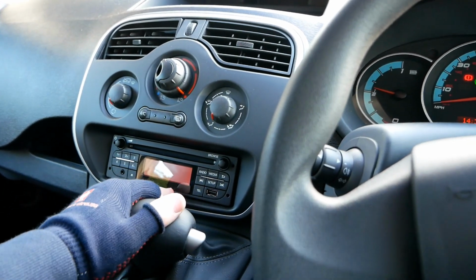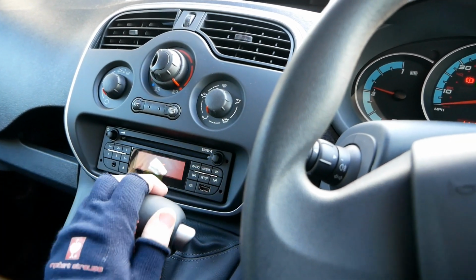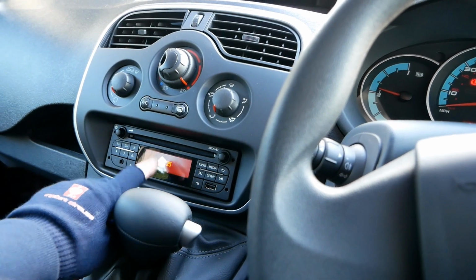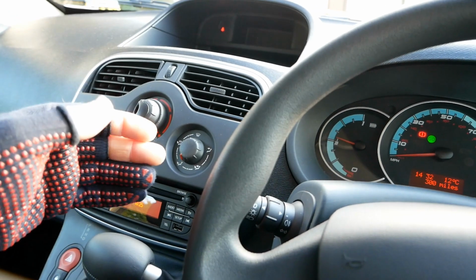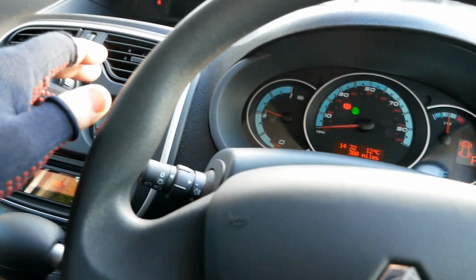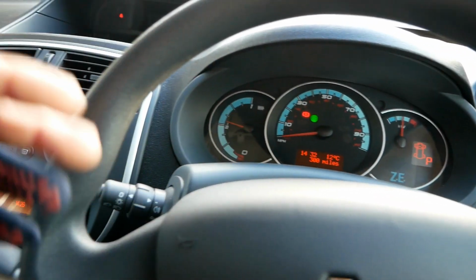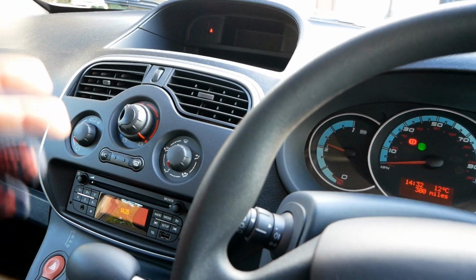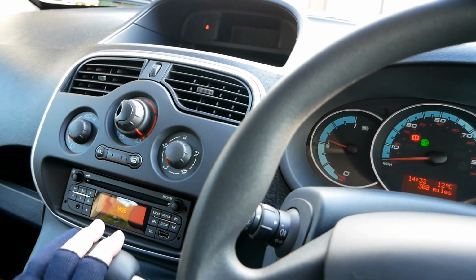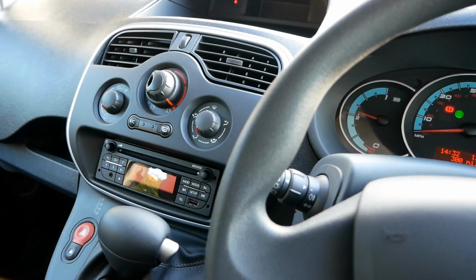So we've got radio with Bluetooth, single slot CD. This has also got DAB as well. Air conditioning. This has also got preconditioning, so you can set a time on the dash for what time you're going to leave in the morning, and then while it's connected to the charger the vehicle will switch on and warm up and melt the ice off the windows and precondition the cabin.